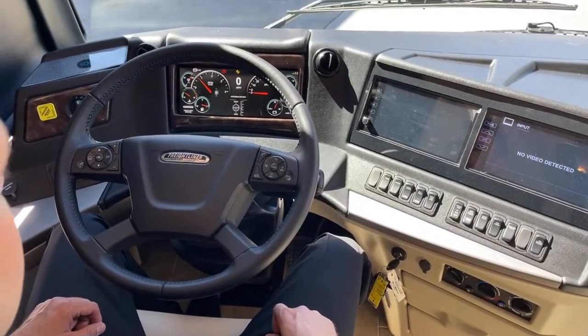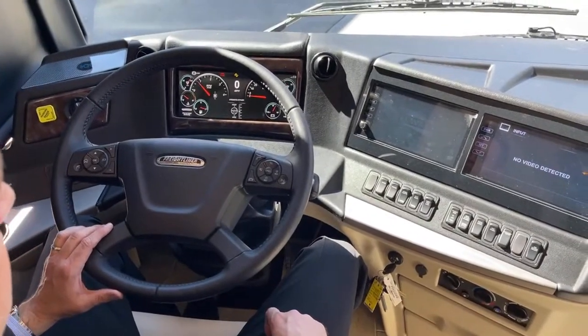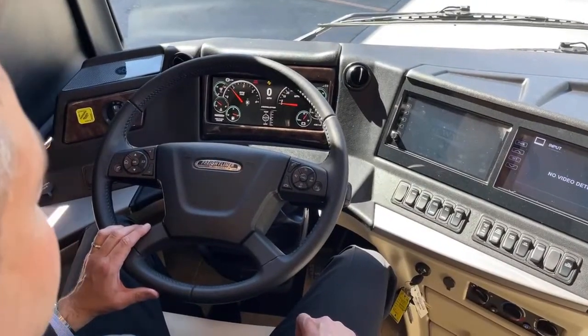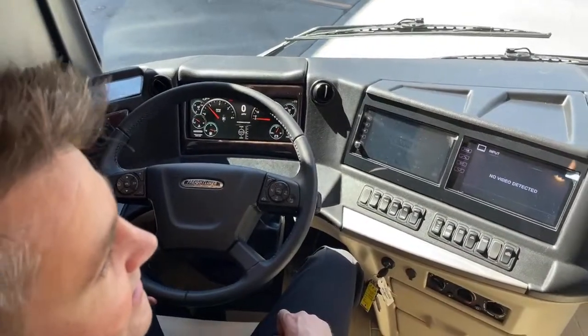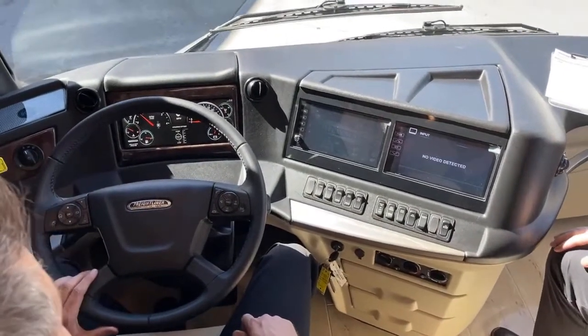The other thing it does is it compensates for crosswinds. If you're driving in a big 10 mile an hour, 15 mile an hour crosswind coming at you from the left, and it feels you holding the steering wheel to the right, it will actually compensate for you so that you don't have to white knuckle and hold on as tight as you can.